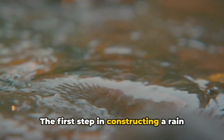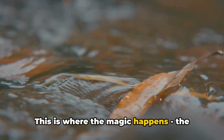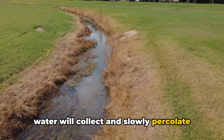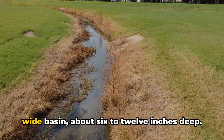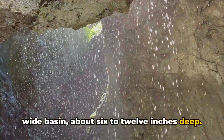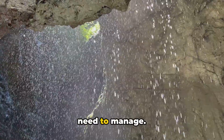The first step in constructing a rain garden is to dig a depression into the ground. This is where the magic happens. The water will collect and slowly percolate down into the soil. Ideally, you'll want to create a shallow, wide basin about 6 to 12 inches deep. The size and depth will depend on your landscape and the amount of runoff you need to manage.